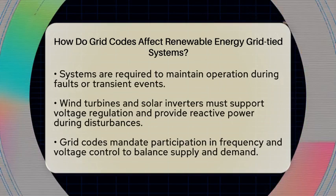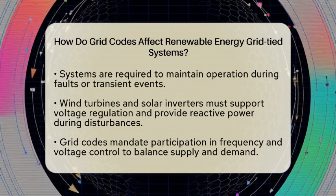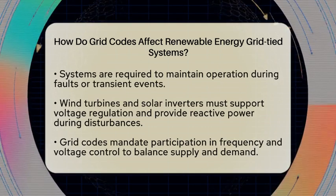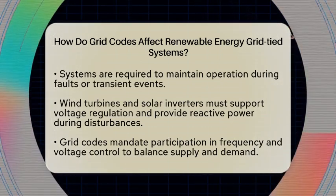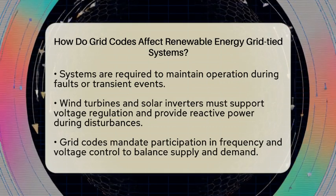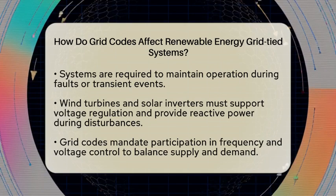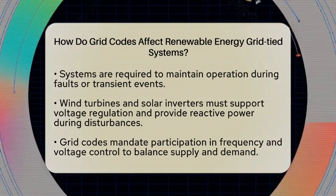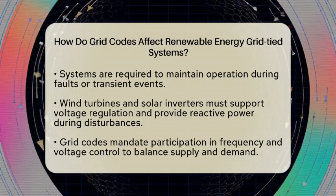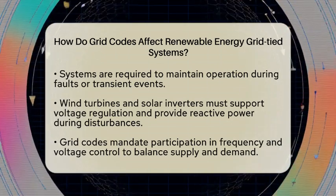Another important aspect is dynamic response and ride-through capability. Renewable energy systems must be able to handle short disturbances like voltage dips without disconnecting from the grid. Grid codes often require these systems to maintain operation during faults or transient events. For example, wind turbines and solar inverters need to support voltage regulation and provide reactive power support during these events, which helps keep the grid stable.